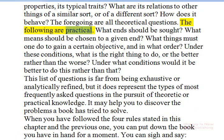The following are practical. What ends should be sought? What means should be chosen to a given end? What things must one do to gain a certain objective, and in what order? Under these conditions, what is the right thing to do, or the better rather than the worse? Under what conditions would it be better to do this rather than that?